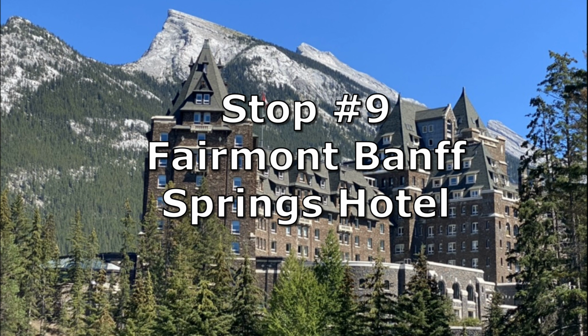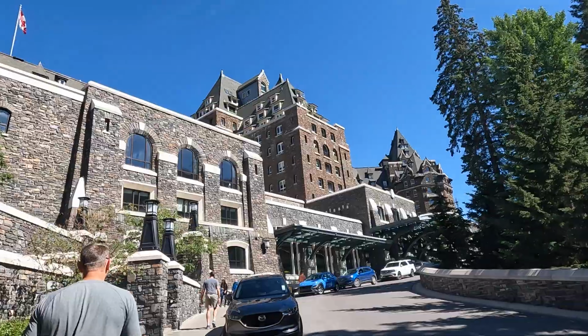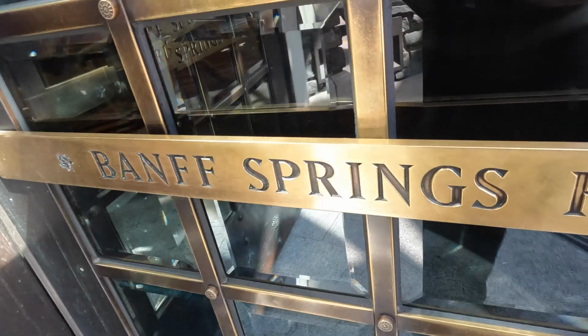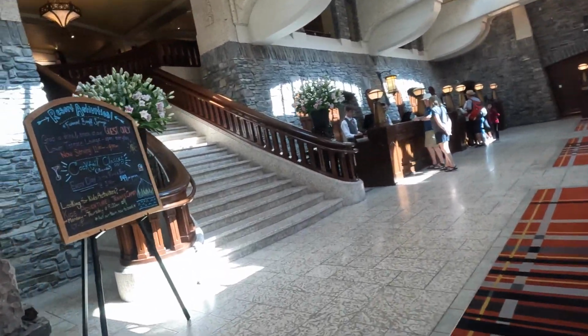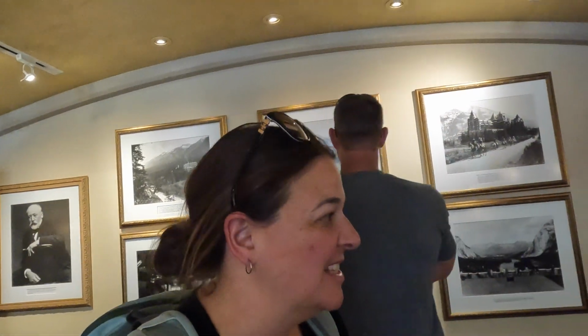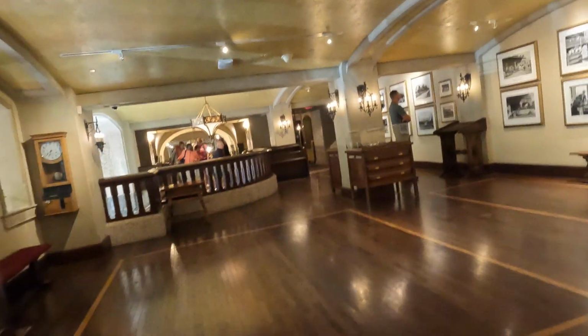Our 9th stop is to the famous Banff Springs Hotel. We're in Banff and we're gonna go check out the Fairmont Hotel. The Banff Springs Hotel allows you to go in and look around, and also you can eat at their bar and restaurants. So this Fairmont was built in 1888. The original cost to actually stay here was $3.50, and they had 250 rooms. It is the first Fairmont that was actually built along the railway. It was originally a 5-story wooden structure built on a cement foundation. Due to the popularity, in 1911 they started to replace the wooden hotel in stages. It was completed on May 15, 1928.